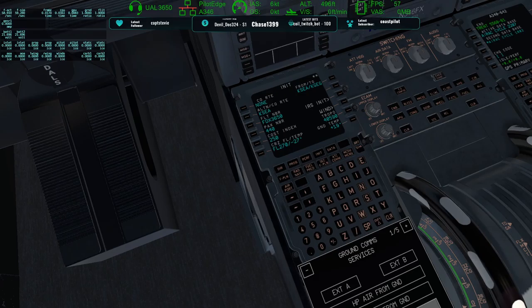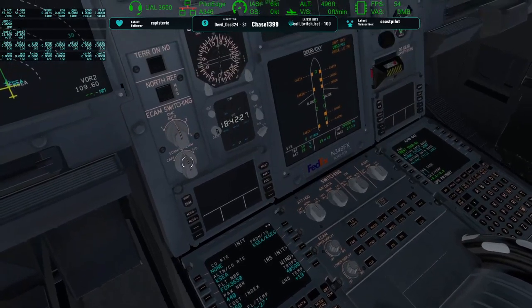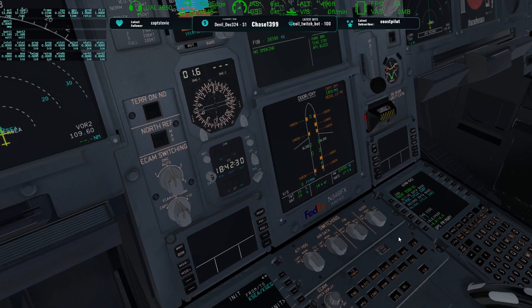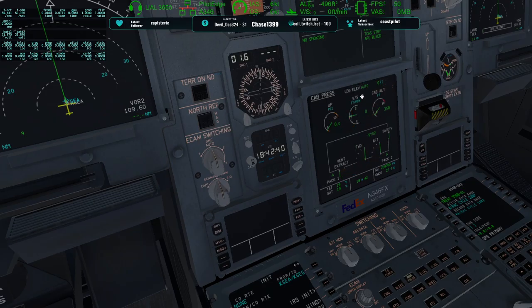Tropa is 411. I'll leave that the way it is. That's fine. Temperature is fine. So that should have loaded 26.6 fuel, which it did. So the only issue is the auto land is wrong. It's zero when you do it this way, it's broken.